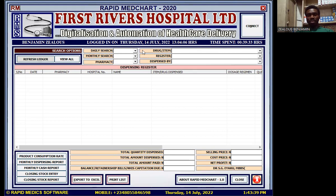But what is basically here is, when you click here, you type in the name of the drug you want to search, and it will pop up for you. When it pops up, you see the date, the pharmacy, hospital number, the name of the patient, the hospital number of the patient. This is the pharmacy number. This is the item that was dispensed, and this is the dosage regimen of that item. And this is mostly tied to individual patients. So sometimes you could as well trace if a drug was given to a particular patient or not. It is indeed a helpful tool for everybody.